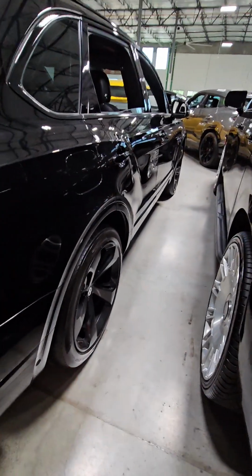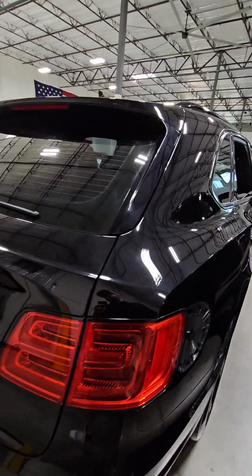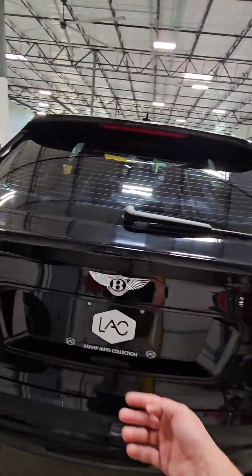Again, these are Pirelli P Zeros. They usually only last about 15, 20,000 miles max. They always show like they got low tread, but you have plenty of tread on those.